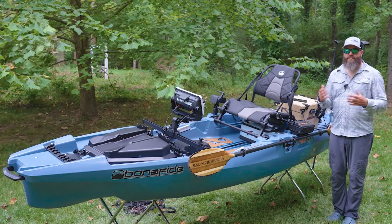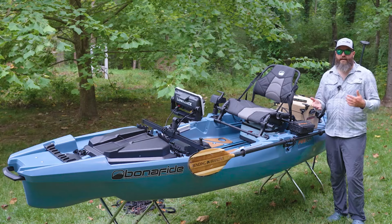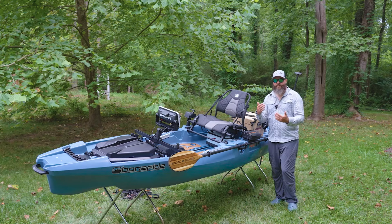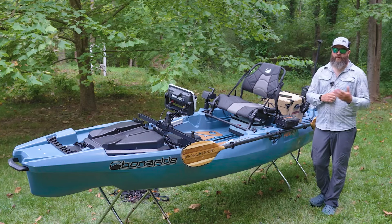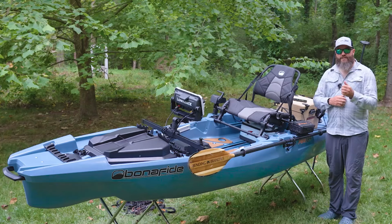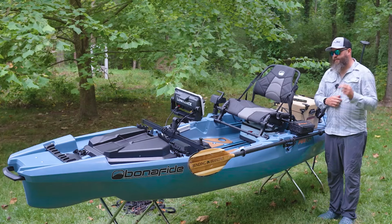And for reference, I'm 6 feet tall and have about a 33-inch inseam. For me in the low position, I just didn't feel like I had enough room to throw my legs back and forth comfortably and get that rudder to work the way it needs to. I could do it, I just had to have my knees bent a little more than I wanted to. That is really the only con I have in the boat.